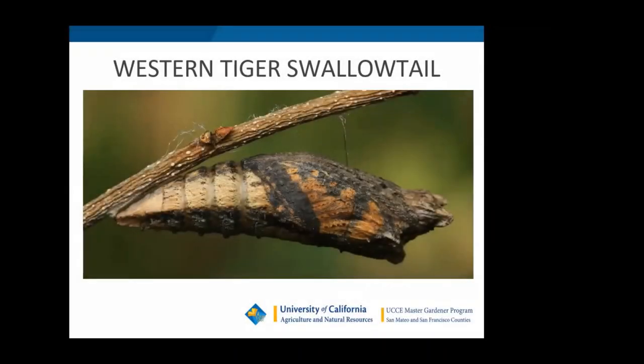This is what their chrysalis looks like. If you notice, it looks like a piece of wire or thread wrapped around the tree. That's called a girdle. It helps to attach the chrysalis to wherever they're going to, I want to say overwinter. They often overwinter, but whatever they're going to stay in the chrysalis.